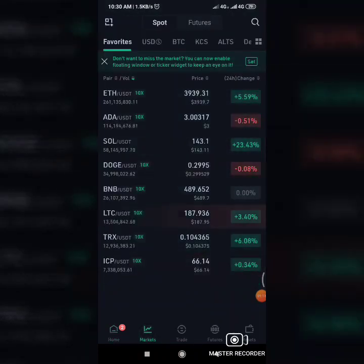This is the favorite list that I added. So these are some coins that I stock right now. So let's see some features which are just normal. You don't need an analyst to tell you that this is the right time to buy in a coin or this is the wrong time to buy in a coin. So this is Ethereum, this Solana, this Doge, this BNB, this LTC, this TRX, this ICP. Okay, and these are all USDT exchange.